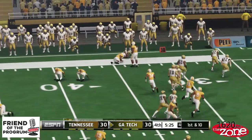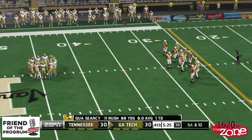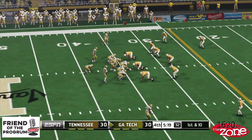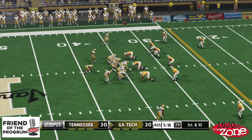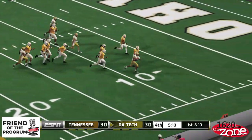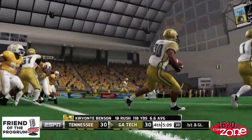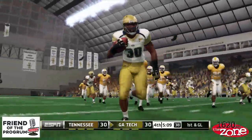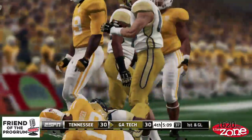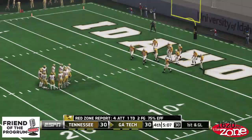Back and he's got space. He's pushed out of bounds around the 35-yard line. From the 35-yard line, first down. He's at the 20, inside the 10, and they finally bring him down at the 5-yard line. Play number 9 of this current drive.